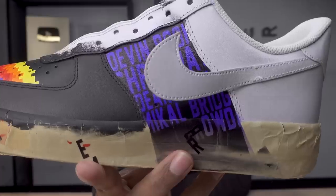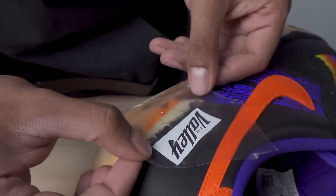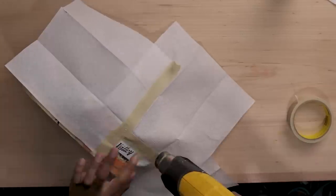We're getting close to that number one, you guys. Next up is the Phoenix Suns projects. You guys already know I'm a diehard Suns fan, so of course I had to start off the year with the Phoenix Suns project. This took forever. It took a lot longer than I expected. I didn't even do both shoes. I only did one, and it took me about a week of time to do this.